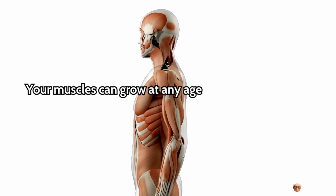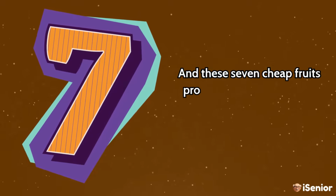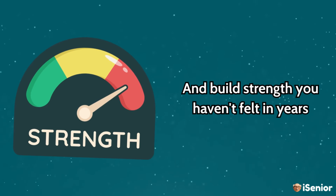Your muscles can grow at any age when given the right nutrients, and these 7 cheap fruits provide exactly what aging muscles need to reverse decades of loss and build strength you haven't felt in years.